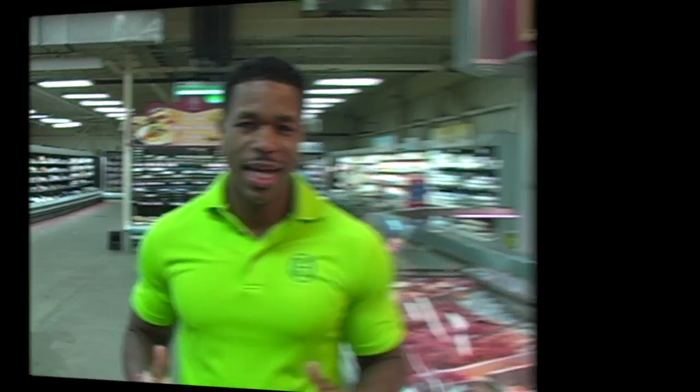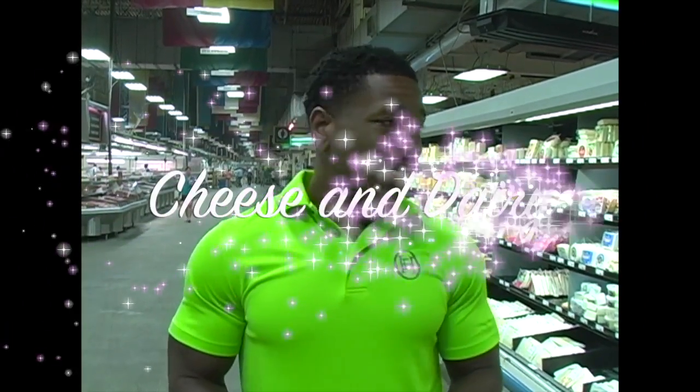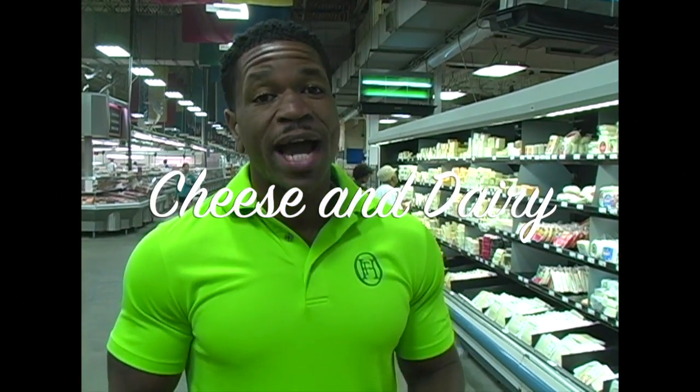So now we've had a good taste of what kind of meat and poultry you can get here. Now let's move on to the cheese and the dairy section and see what they got. So now we're in the cheese section. They have over 400 different varieties of cheese. They have organic dairy products and also cage-free eggs as well.